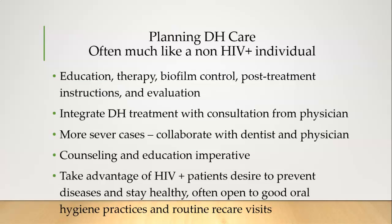We want to take advantage of HIV positive patients' desire to prevent disease and stay healthy. They oftentimes are so acutely aware of their need to prevent disease that if they are in your dental chair, they are going to be very open to your recommendations. If they haven't made it into a dentist's office, that might be some other barrier. But once they're in your chair, they are oftentimes going to be very, very open to good oral hygiene practices.